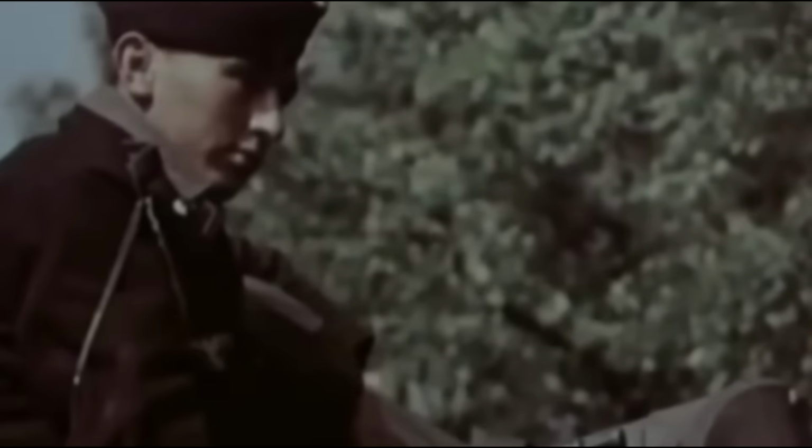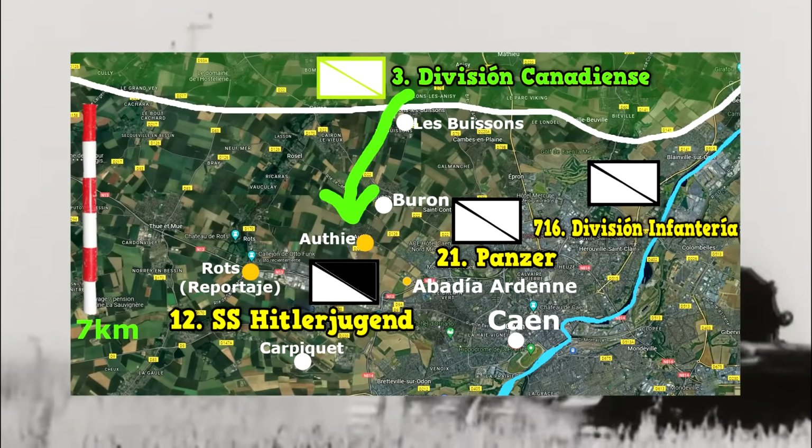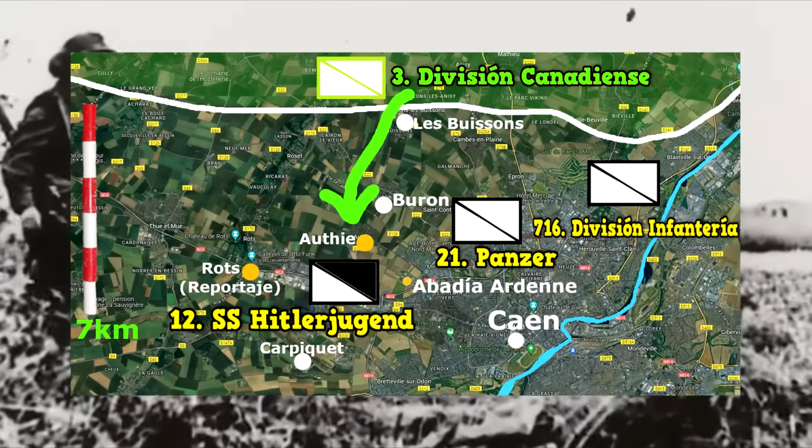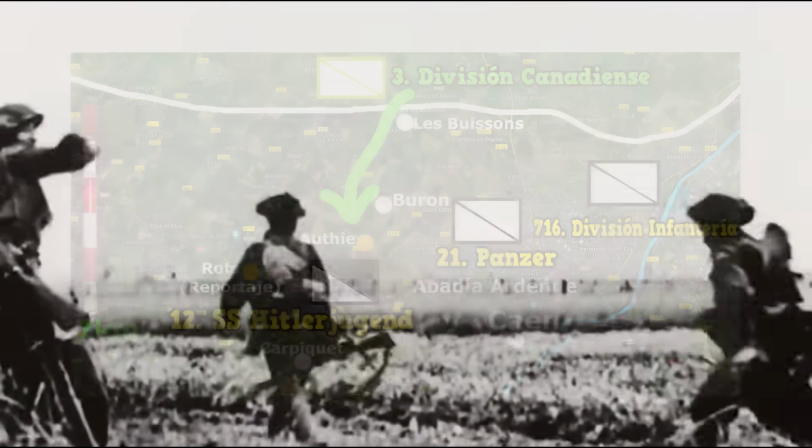The first confrontation of the soldiers of the Hitlerjugend Division against the Canadians took place during the morning of June 7th. At around 7:45 hours, the Canadian vanguard had crossed the towns of Buisson and Biron until they finally reached the town of Authie, located about 3 kilometers from the outskirts of Caen.